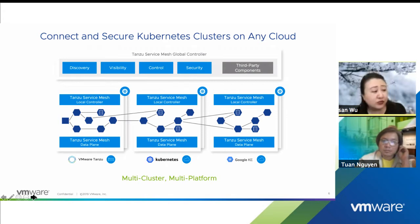It actually controls the full service mesh installation, the global controller, the full service mesh installation, and the lifecycle management of all the clusters. And then it monitors the health and maintains the configurations. And you, as an operator, can define the type of SLOs. And if the system is not behaving in the way that's been defined by the operator, the service mesh is smart enough to auto remediate and provide the resources so that it will work as the intended state.